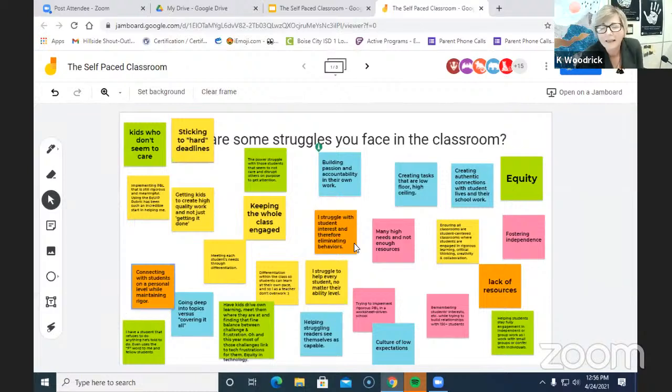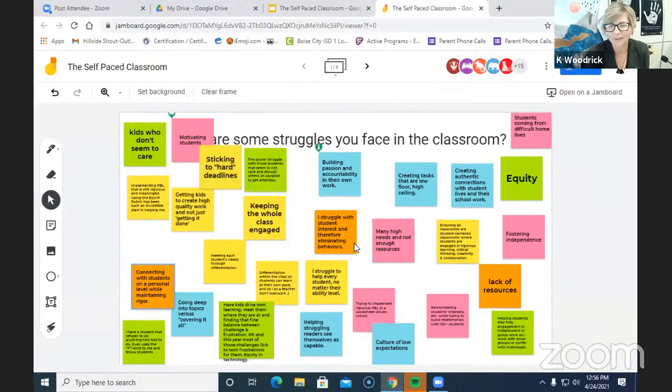My hope is that some of what I go over today is not going to fix these issues. It's not going to stop the struggle, but it will maybe put you on the road to lightening the struggle a little bit, trying to understand what is working for you and your students in a classroom using the self-paced model. So again, these are amazing struggles because we are all going through them. So thank you guys for being honest.